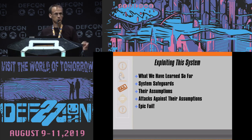So we're going to look to exploit this system. We're going to cover briefly, what we've learned so far, kind of summarize everything up, talk about system safeguards that become evident as you examine the system, the assumptions that they must have had when putting together these safeguards, and then we'll talk about attacks against their assumptions, and then, of course, obviously, this is why I'm here, there was an epic fail there.